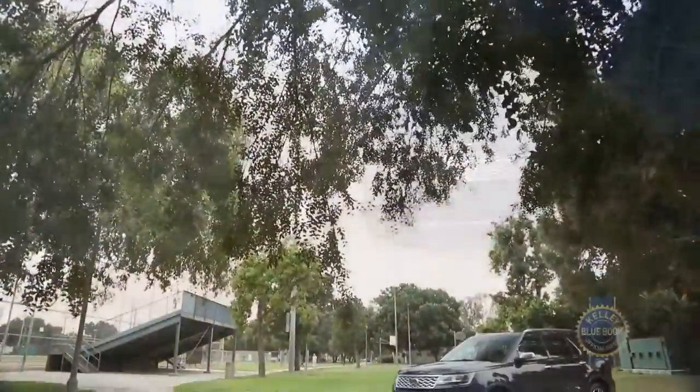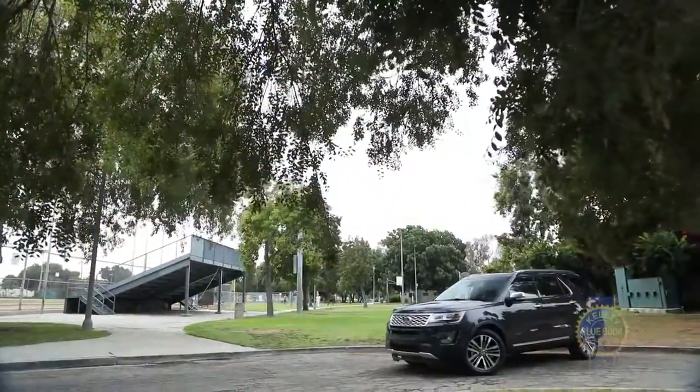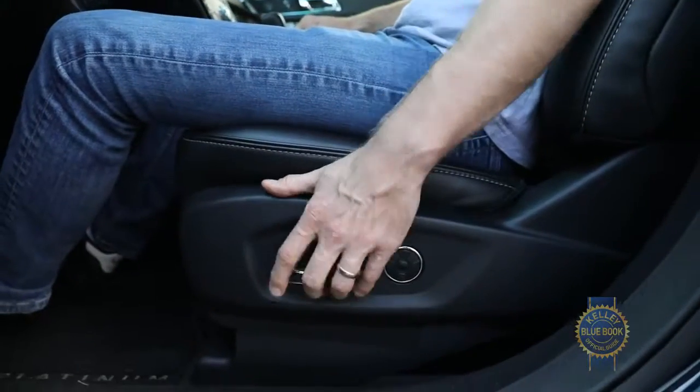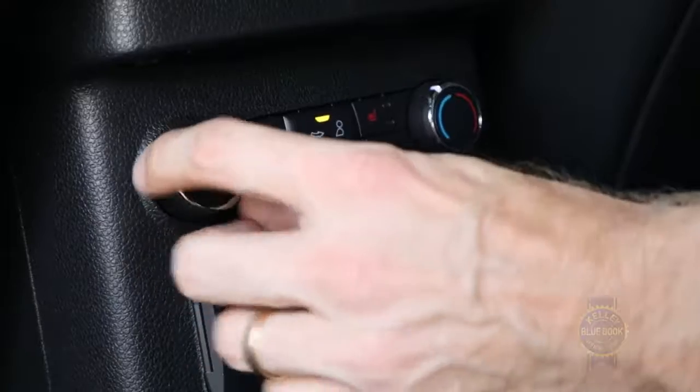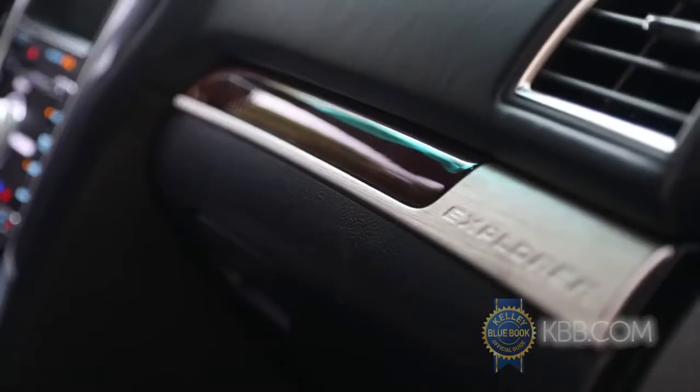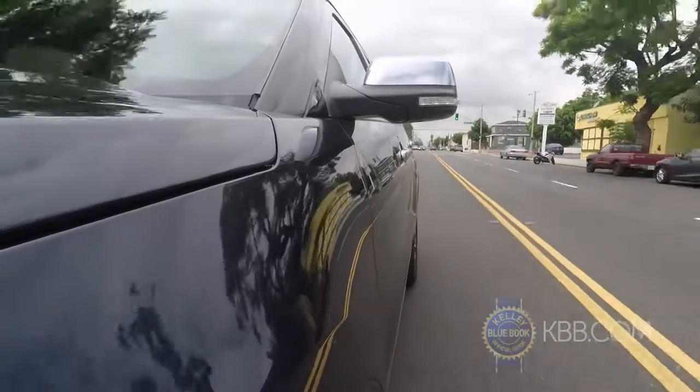In roughly $32,000 base form, the Explorer's feature list consists of automatic LED headlights, a 6-way power driver's seat with manual recline, rear climate controls, a backup camera, a 6-speaker audio system with Bluetooth, a host of airbags including a front passenger knee airbag, and Ford's My Key, which helps parents prevent reckless behavior from inexperienced drivers.